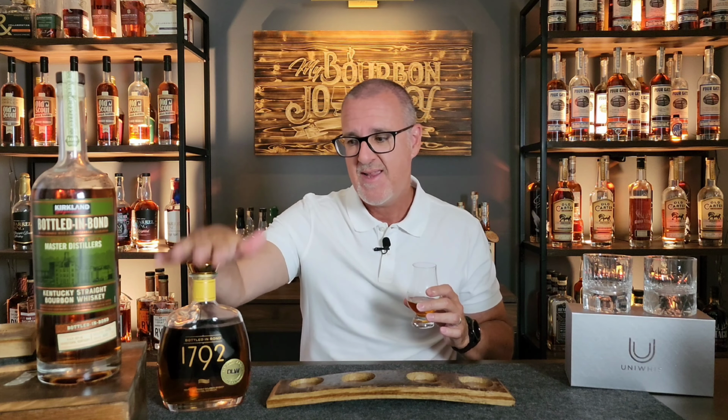I think overall this is a really nice everyday sipping kind of bourbon, at right around $23.99 for a 1 liter. Again, this is all distilled by 1792, making it the perfect alternative to not being able to find this guy here.